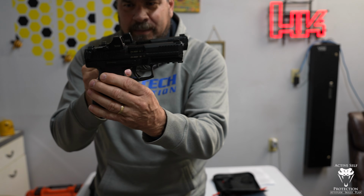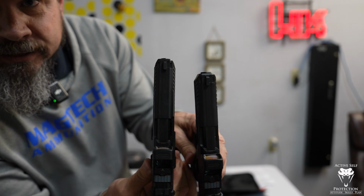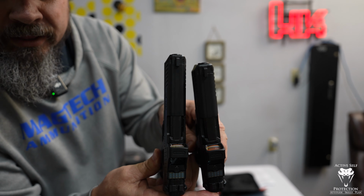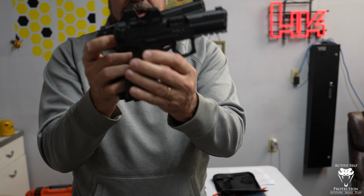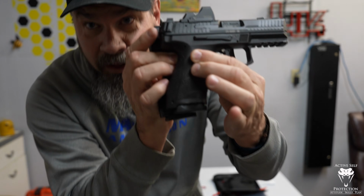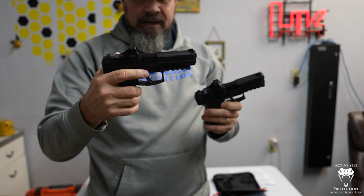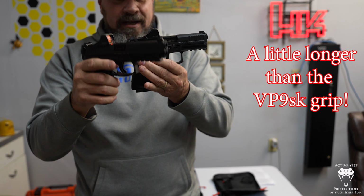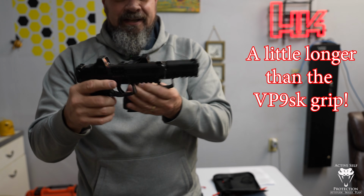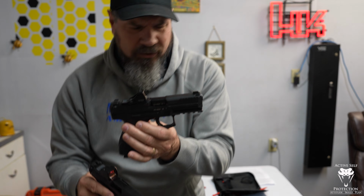So this is the K model. What you can see is it's a little bit shorter barrel. See how the barrel is just a hair shorter than that? So what, ½ inch, ¼ inch? And the grips are a little bit shorter as well. I don't know if you can see that very well, but basically what we've got is kind of the grip of the SK here, and the barrel on this one is basically the length of the original VP9.